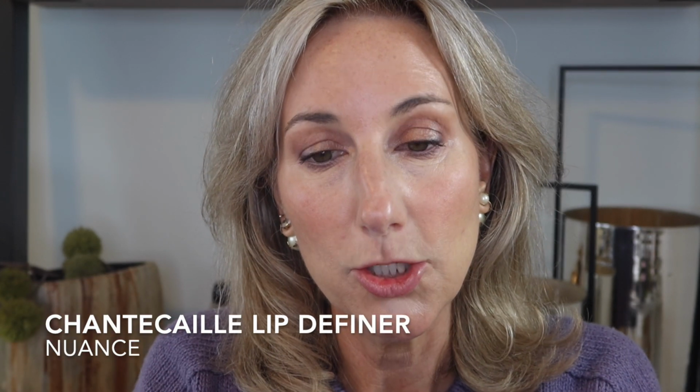And then for lips, I ended up picking up one of the lip butter balms because I've heard these are so good, and I picked this up in the vanilla beige shade and I love it. So I'm going to quickly line my lips just a bit. I'm just going to line my lips with the lip definer in Nuance. It's from Chantecaille. And I'm just going to slightly overline just a bit.